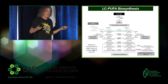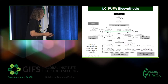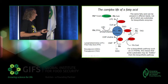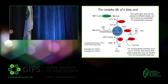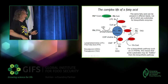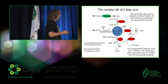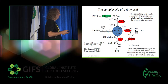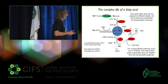So if it sounds like I'm making excuses for why we haven't made a lot of progress, you'll get the general gist. And it gets more complicated because metabolism is complicated, and lipid metabolism is complicated as well, because in the previous slide I showed you the biosynthetic pathway of how you convert alpha-linolenic acid all the way to EPA and DHA. And that's working, if you think of it, in a vertical plane. And simultaneously to that, you have fatty acids being moved around between different lipids by enzymes that are present in the seed, and they're moving the fatty acid from one lipid, say for example, phosphatidylcholine, into the acyl-CoA pool, or into neutral lipids, or into a free fatty acid.